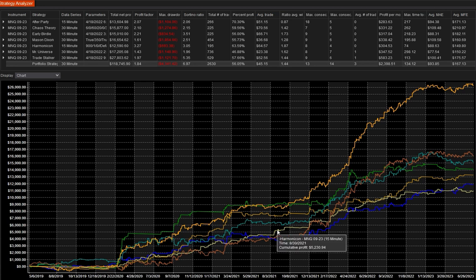Now, the thing that I noticed about this was when you compare the different equity curves of these different strategies, you can see that there are areas where they all plane out. Now, that's where I would be more at risk for a larger drawdown when they're all drawing down together, and that's when I'm not increasing my capital. So that's something that I am looking to mitigate.